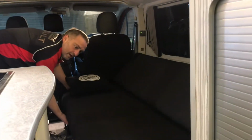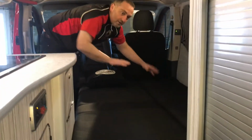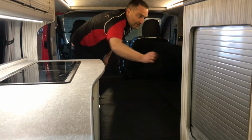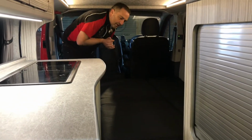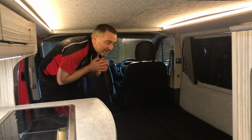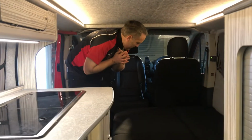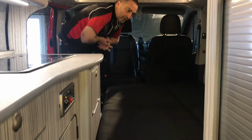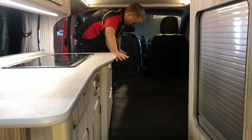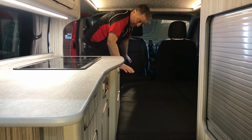Then to pull the bed out at night time for us to go to sleep, there is literally a catch on the corner here. You pull it out and there is your bed. We've also made the bed so it is 6 foot long, so you haven't got to have your crouching knees like we've seen in some other conversions out there. You want a good night's sleep. If you are a particularly tall person, you can actually get up to 8 feet on this side of the bed because you've got your seat spun round.